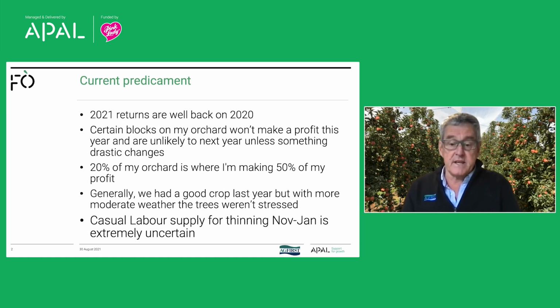And generally, we had a good crop last year, but with more moderate weather in most areas of Australia, the trees didn't go into the winter stressed. However, the biggest stress for all of us is that the casual labour supply for particularly thinning, let's just think about thinning in the months of November to January, is extremely uncertain.